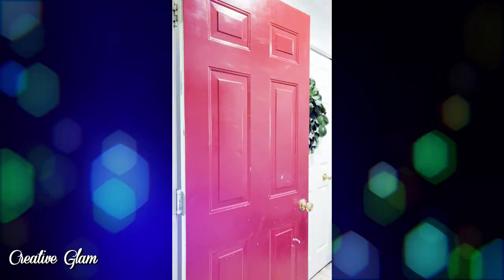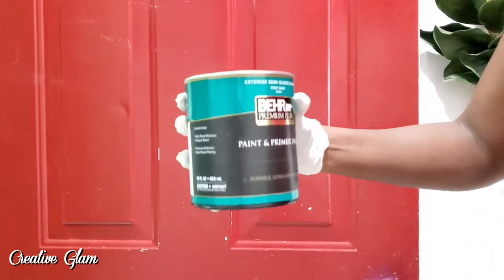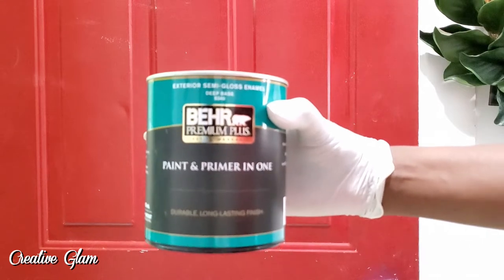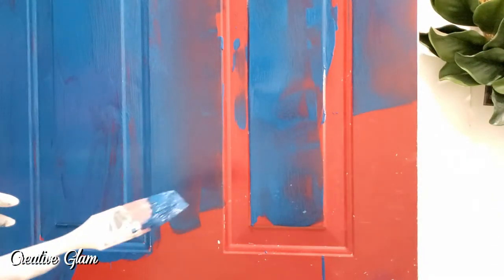Now I'm going to paint the door that's from my laundry room into my garage. It used to be red, and I liked it red. But my husband suggested that we try blue. I love navy blue, as you all know. So I'm going to give navy blue a try.